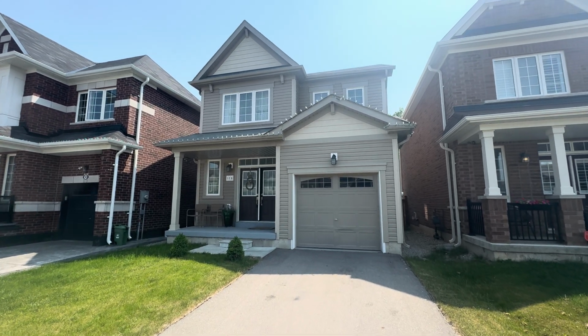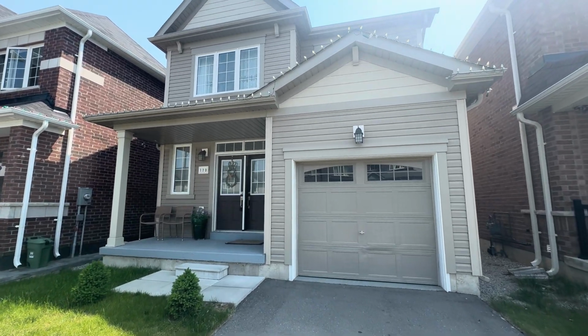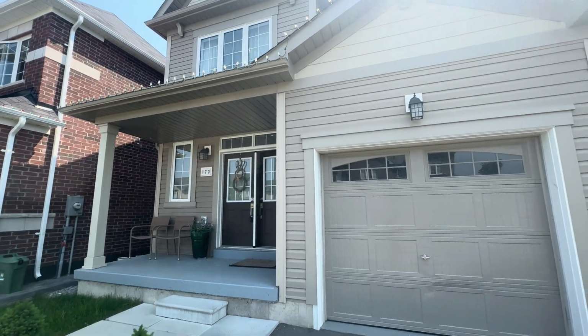Welcome to your new home. This is the perfect starter home, or even could be great for those that are looking to downsize.